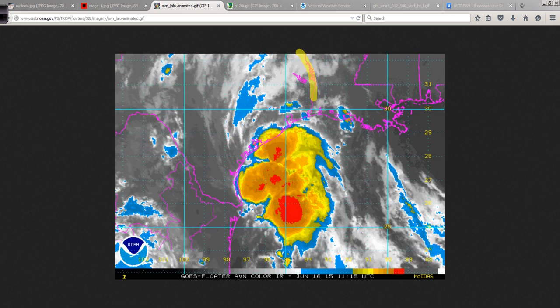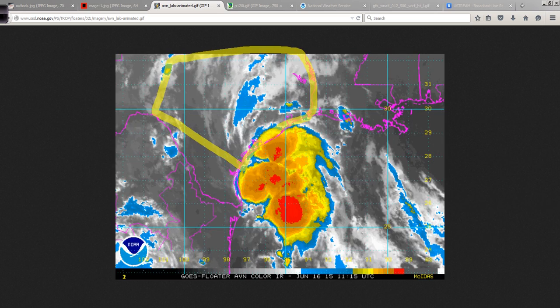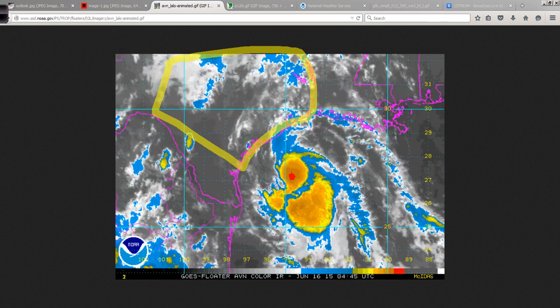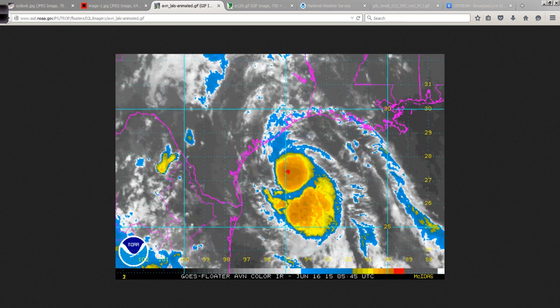Also, you do not have a drought situation in this region right now, and so the ground is not going to suck the moisture out of Bill. Actually, what's going to probably happen is that Bill will sort of leach the moisture that's available out of the ground to some extent and be a lot slower in weakening once it makes landfall.